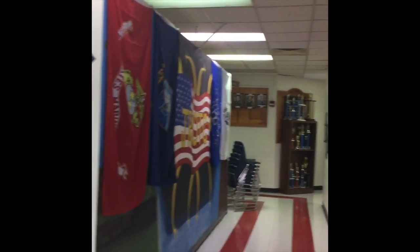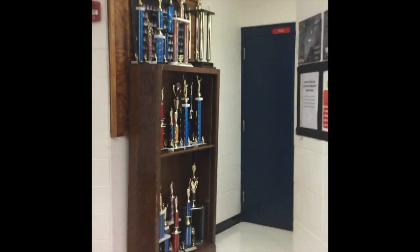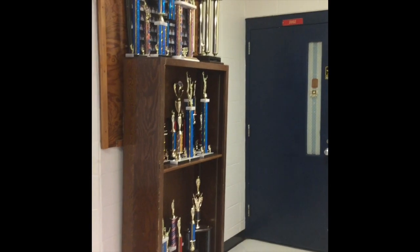Okay, so now you have entered the hallway of JROTC. This is where we start our day. And you can see that we have pictures of our cadets over the years in the hallway, and we have a little trophy case. Normally on the trophy case we put the most current trophies the cadets have won for that year.